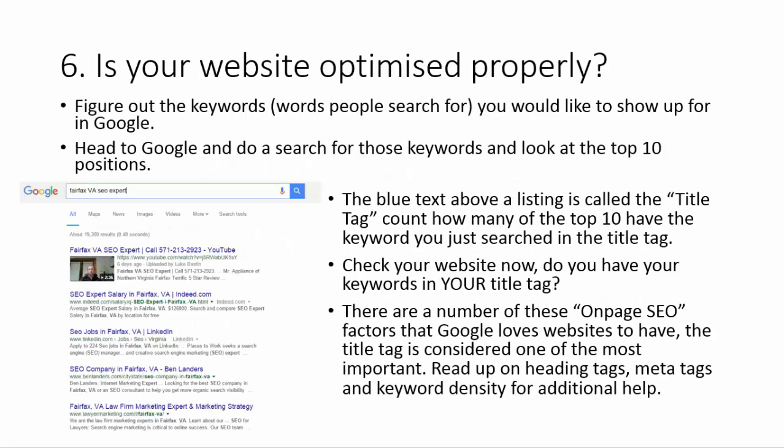Number 6. Is your website optimised properly? Figure out the keywords, the words people search for, you would like to show up for in Google. Then head over to Google and do a search for those keywords and look at the top 10 positions. So the blue tag just above a listing is called the title tag. Count how many of the top 10 have the keyword you just searched in their title tag. Check your website now. Do you have your keywords in your title tag?